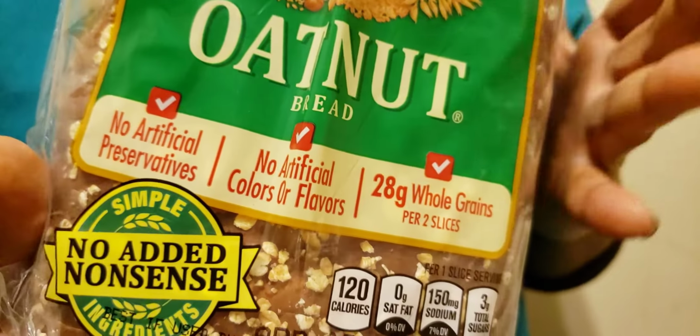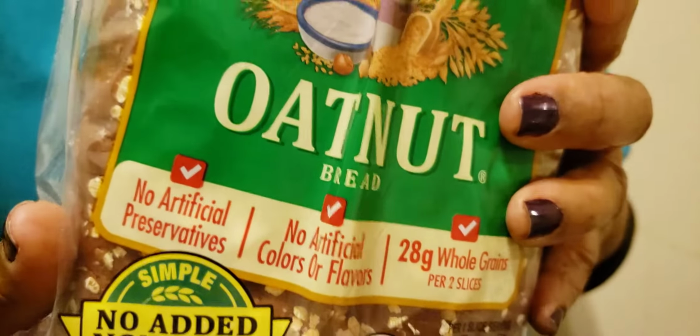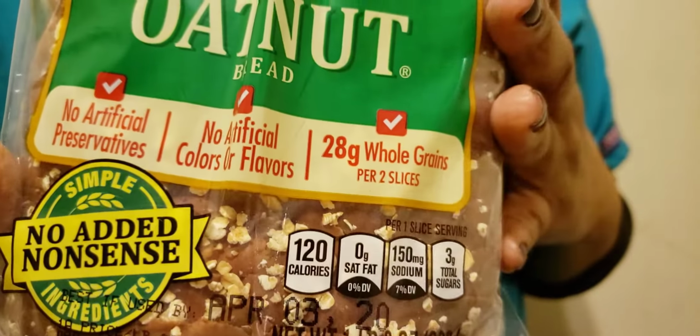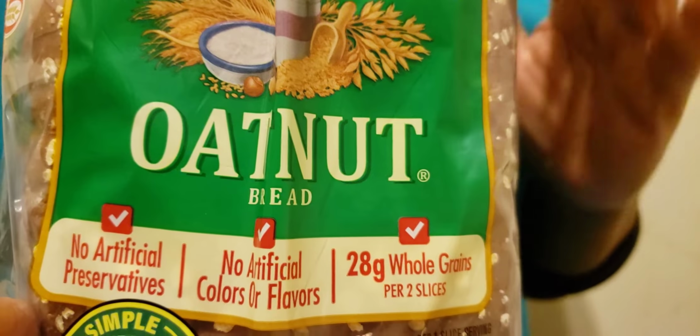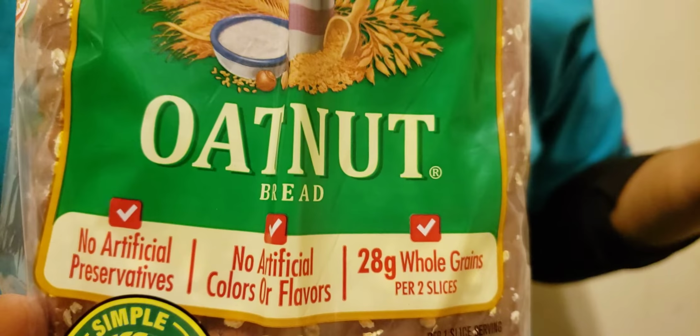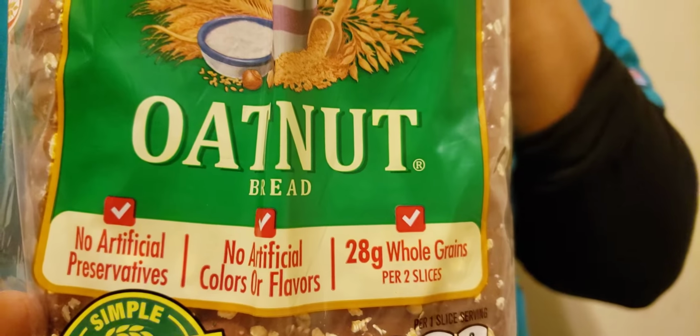Another one that I like is the one called wheat berry. It's got nuts in it. So if you like your bread with nuts in it, these are really, really good. I like this also, you've heard me say, with butter on it, and I toast it with whatever I'm having: sausage, bacon, scrambled eggs, whatever. I really do like this for that.